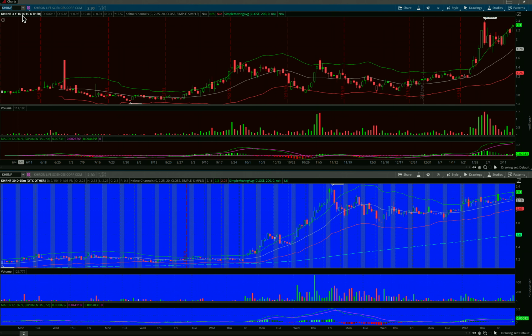The next one is KHRNF. So you can see that this one, it had this breakout over this like all-time high here a couple weeks ago. It set this new high at around 240, pulled back, and it's been consolidating since then. And this top chart is a daily chart. This bottom one is a 65-minute chart, an hourly chart basically. But you can see that it's building back up towards a breakout. So I was watching it for that breakout. So let's see what their filings say.